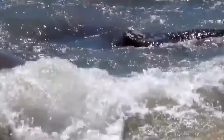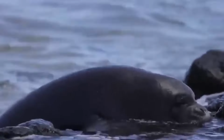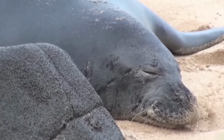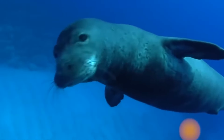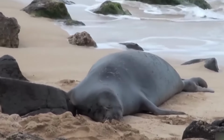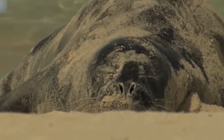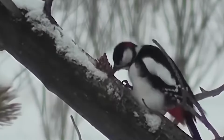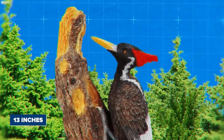And now, as we edge closer to potentially witnessing a real-life comeback story, the debate heats up. Should we pour resources into resurrecting species from the dead, or focus on saving those still with us? What's the best move for our planet? Stay tuned, because you might just be surprised to hear what comes next in this daring dance between science and ethics. 7. Ivory-billed woodpecker. The ivory-billed woodpecker was not just any bird.